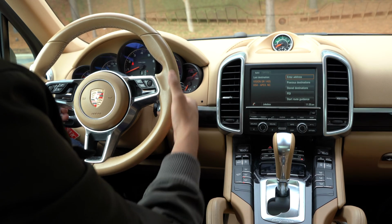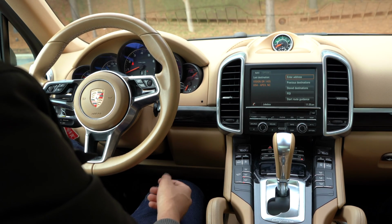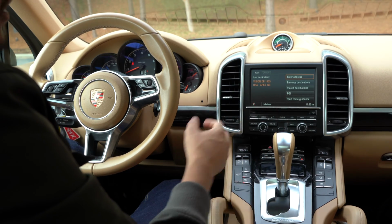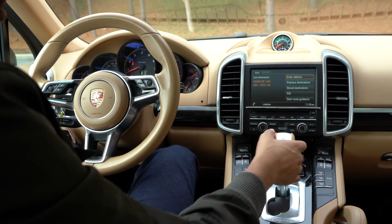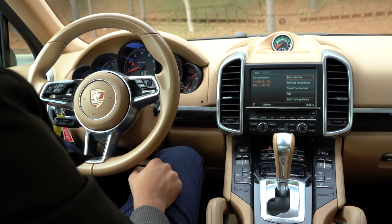They're nice cold metal, and they're a great size and everything, but it just does not react that well. It reacts better when you just leave it in automatic, so that's the thing with this. And it is a traditional, just up and down, clicks into the gear, so that's nice.